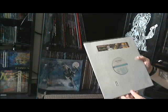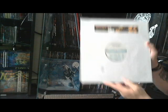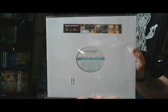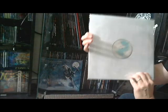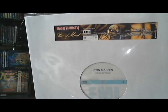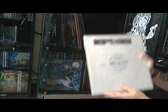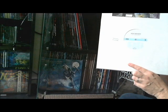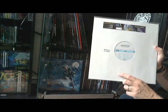This is Iron Maiden Peace of Mind, the EMI promo. And this is also on splatter vinyl. This is Live After Death, the EMI promo, made in England. This is number 204.